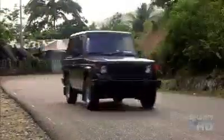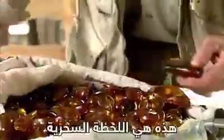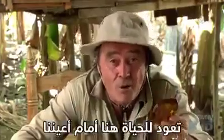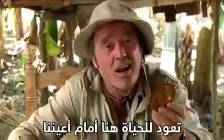I'm off to Santiago to get these stones polished. This is the magic moment. Insects which have long ago disappeared are reborn before our very eyes.